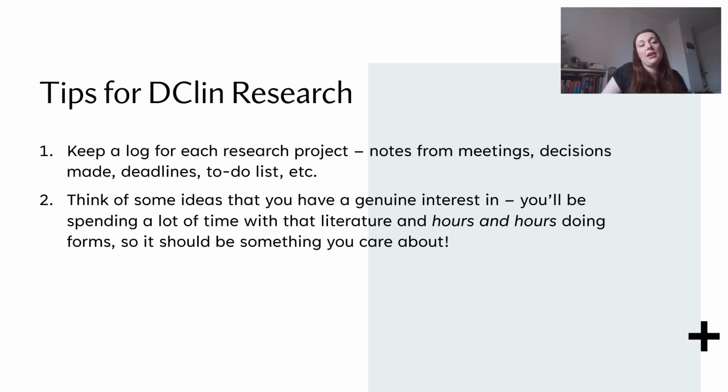Then I would also encourage you to think of some ideas that you have a genuine interest in, because you are going to be spending quite a lot of time with that literature and hours doing forms and reviewing the forms and looking at theories and all of that stuff. So it really should be something you care about, because if you care about it, you might still have a chance of caring about it at the end. Whereas if it's something you don't care about, you absolutely won't care about it at the end.